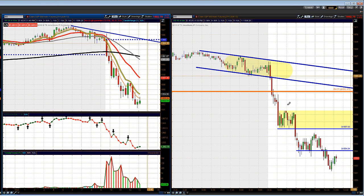Crude oil got smacked down today. The precious metals continue to get smacked down today. Apple tried to show some strength today. It was up $3.67 from the open, but now it's only up 60 cents from the open.